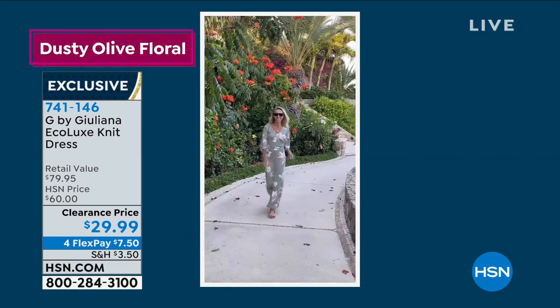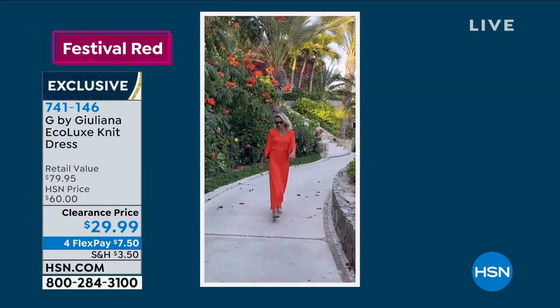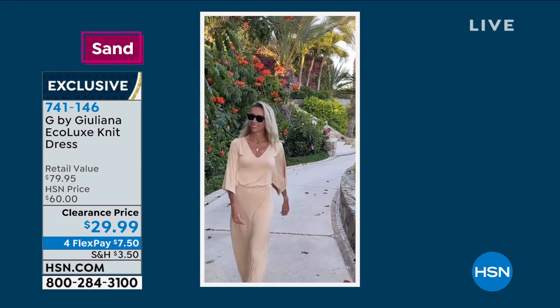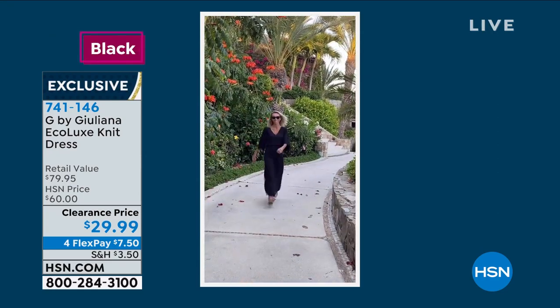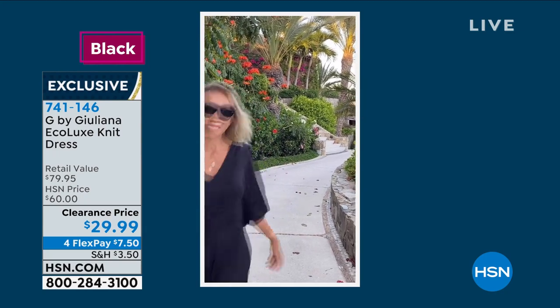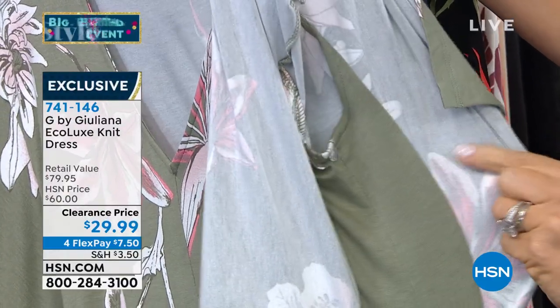Maybe, Amy, on your end, you can show that inside panel that's in the sleeve so that women can see that when you raise your arm, you're not going to be exposing anything. There's a really nice tailored panel inside under the sleeve, so you get nice coverage there as well. See, that's what Giuliana's talking about.